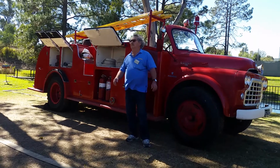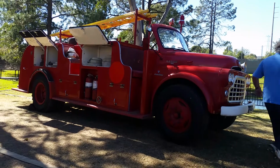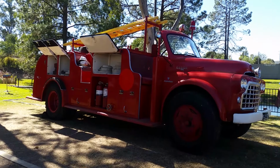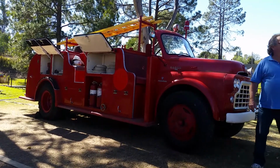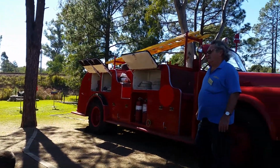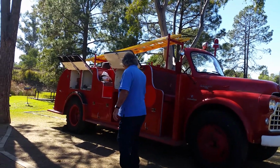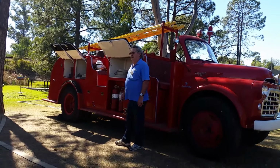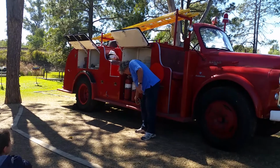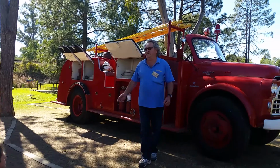Was it a Queensland truck? Yeah, just up the road actually. Where's it from? Roadvale. Anybody know where Roadvale is? It's up around here somewhere, I think. I'm not a fireman. I don't know what that's for actually. I wouldn't have a clue. That's a good question, but I can't tell you.